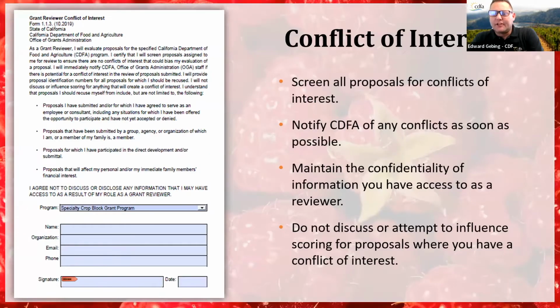By signing the Conflict of Interest form, you are committing to serve as a member on the 2023 SCBGP Technical Review Committee and agreeing to disclose any conflicts of interest. Although we do our best to identify possible conflicts of interest as we assign projects for review, ultimately, we rely on you to screen all of the proposals you have been assigned for any possible conflicts of interest you may have. It is important to notify CDFA of any conflicts of interest as soon as possible.